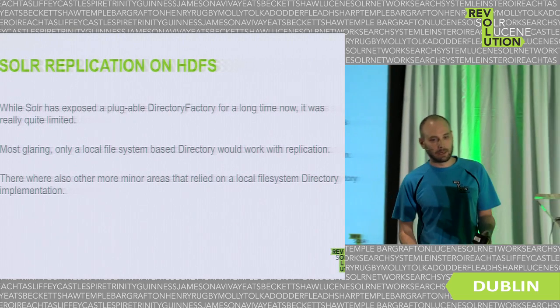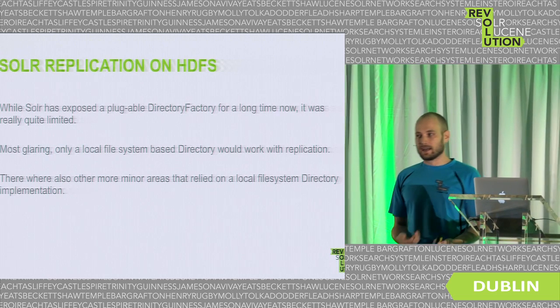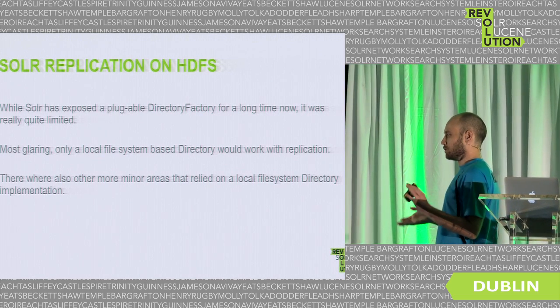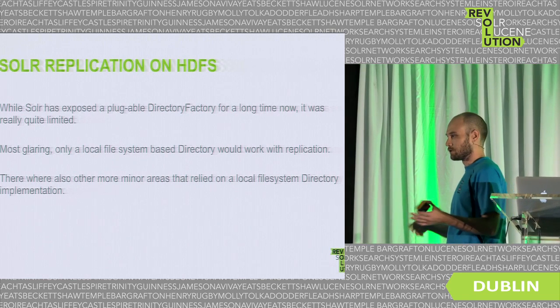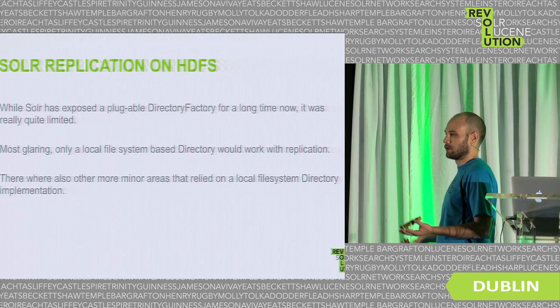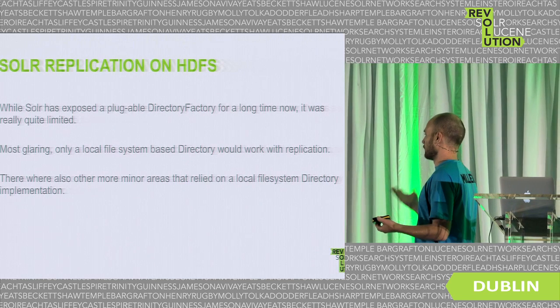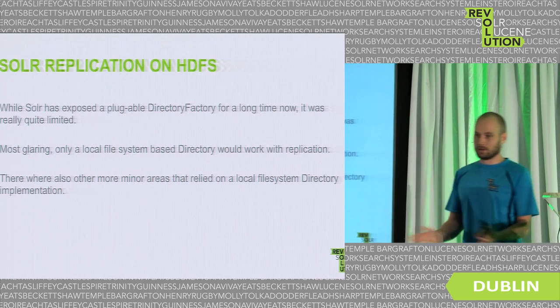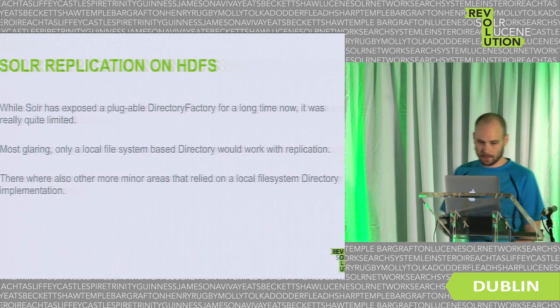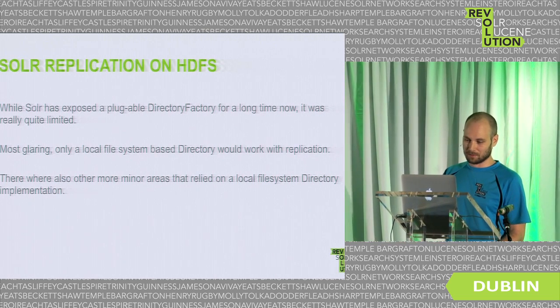So it has a side benefit of, in the past, you never really could do crazy out there directory implementations, say one that wrote to JDBC, if you still wanted to use replication and various other features. Now, because we needed it to work for HDFS, you can. If you implement a directory abstraction, then everything in Solr is going to work now, which is pretty nice, because it always annoyed me before that it didn't.